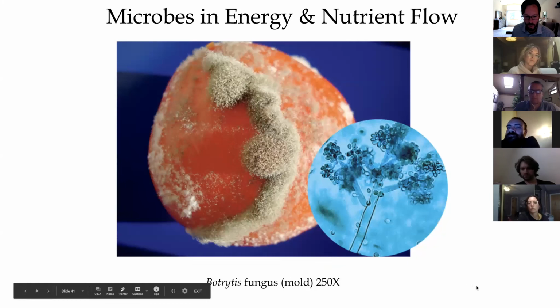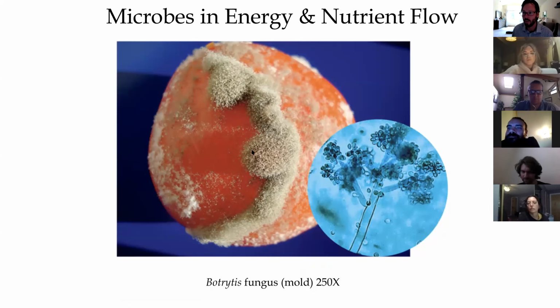Here is a fungus, and I believe this is a little tomato that it's on, but fungi, the ones that aren't opportunistic pathogens, are decomposers for the most part. Okay, they break down things into nutrients. They break down these rotten tomatoes into things that can be used by other organisms, and themselves included.